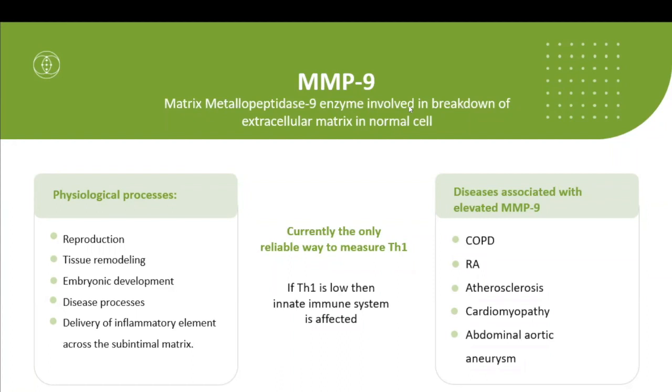You'll see elevated MMP9 levels in COPD, rheumatoid arthritis, cardiomyopathy, and abdominal aortic aneurysms. So I just want to stop there real quick and notice a couple things. Aneurysms, cardiomyopathy, atherosclerosis, there's connective tissue, interstitium involved. Okay, and the reason interstitium and connective tissue, collagen is important is when we get to some of the last slides and talk about hypermobility and how that increases your risk for innate system inflammation, it makes sense how some of these innate activations are actually involving connective tissue mediators.